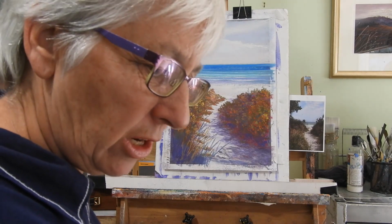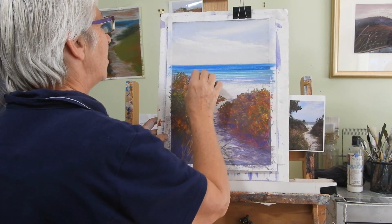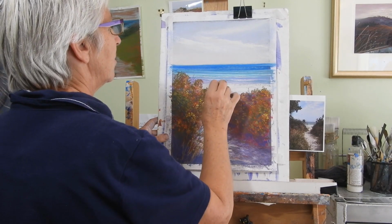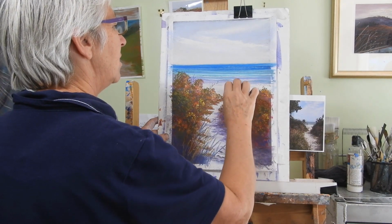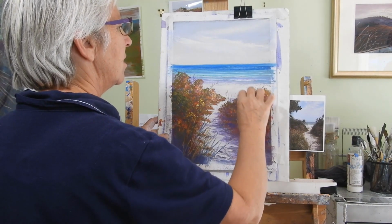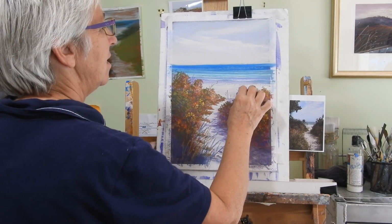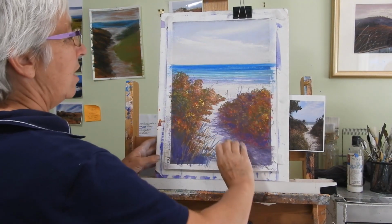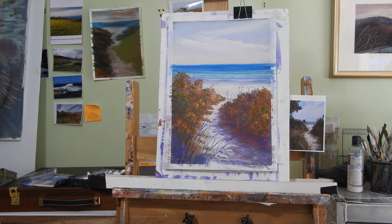I can finalise it by putting in some more little sticky bits coming up out of the shrubbery. And they're catching some of the colour underneath, which is a good thing. You can see how these sticks are pointing that way, so we're coming up a little bit of a point that way, but then we're going back out that way, back up into the clouds.